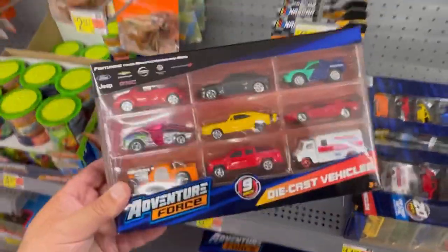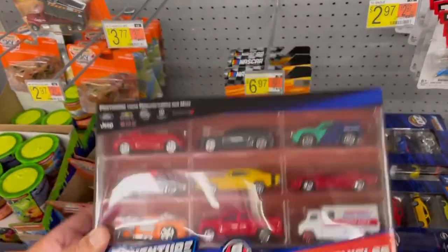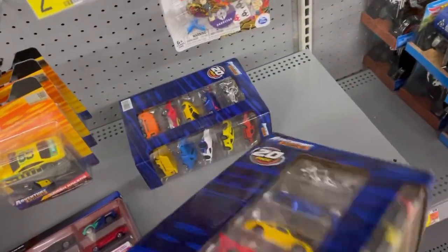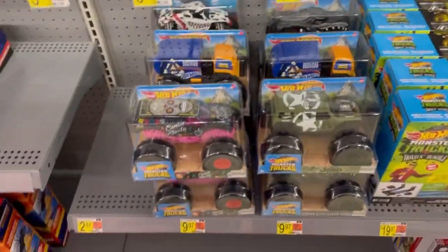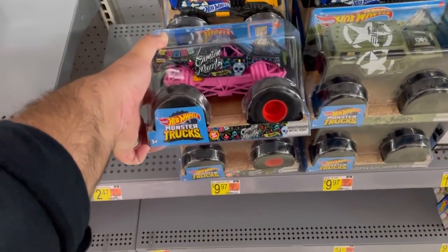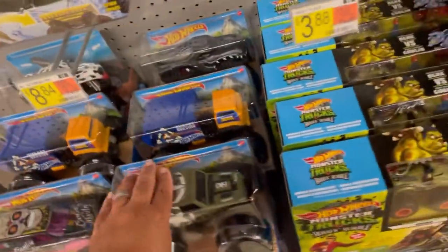These are new. They're the Adventure Force. Never seen these around, but they look pretty cheap, so I have more here. This is a 20-pack. Not interested. Over here they have some Hot Wheels monster trucks. Look pretty cool, but I don't collect them.